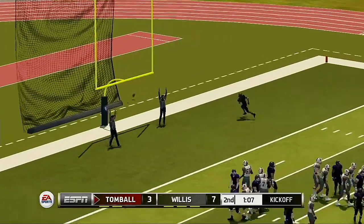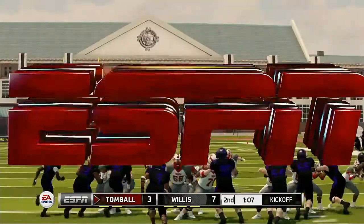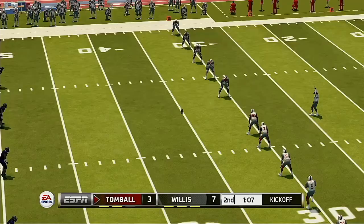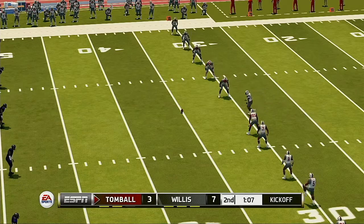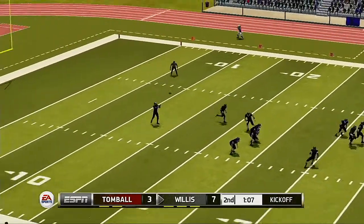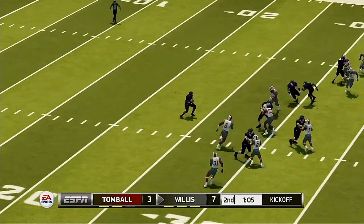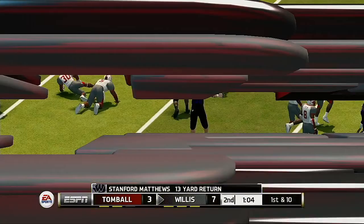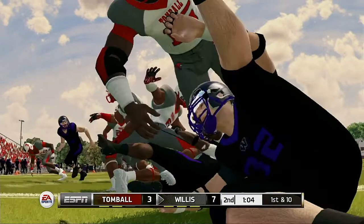Kicks away, and it's through the uprights. Everyone's all lined up and ready for the kickoff. Matthews fields it at the 13, and he's taken down at the 26. A really defensive battle going on right now so far, Kirk.